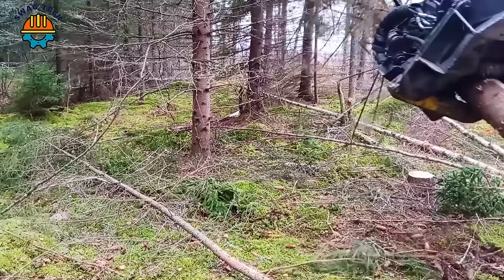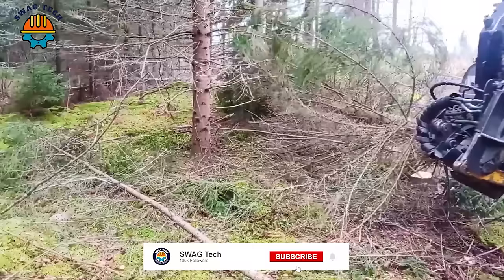Watch the wood cutting process of the Ponsse Harvester, with the head cutting through the dense wilderness of the spruce forest. With cutting capabilities that are a testament to its strength, it handles towering spruce trees with ease.